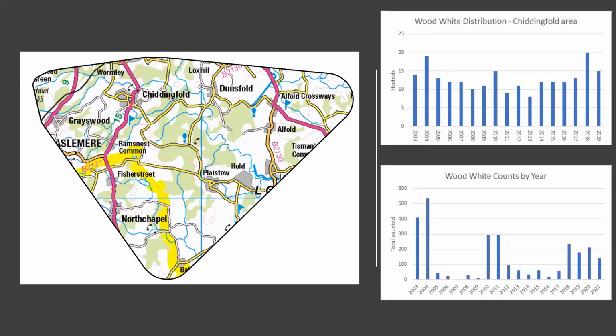And surprisingly, in terms of abundance, the number of tetrads that we're seeing the wood white in is increasing dramatically within the project area. So very much now we're seeing wood whites over to the west in Greyswood. We've got quite a large population in Stroudwood, which is in this area. We've got records over towards a place called Lockswood in the east now, the other side of Plastow. That came in just before Christmas, that wood whites have been found there. We know we've got wood whites in the south of the area as well. So we're now seeing quite a good spread away from the Chillingfold complex into other areas within the project area.